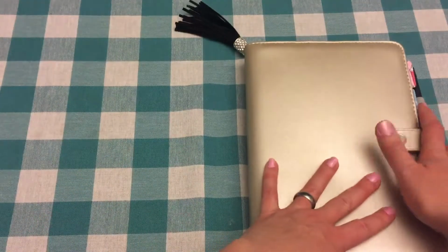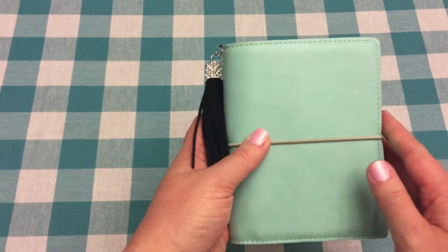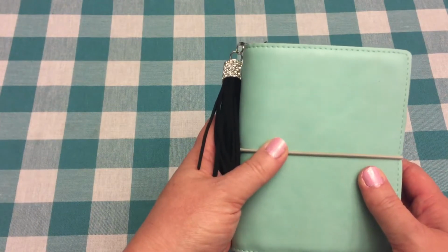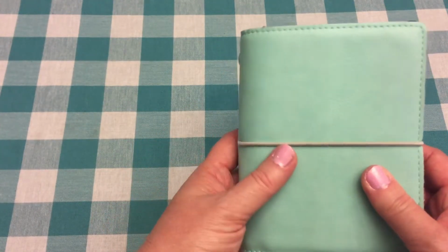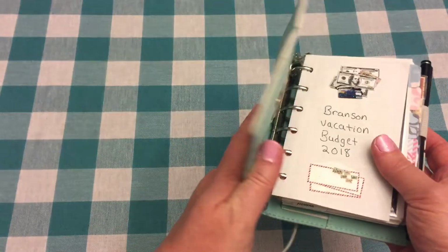And I'll real quick get you into the vacation one here. Now, I just set this up the other night. We're going to be going to Branson this summer, and we're going to stick to a budget even on vacation. So we budgeted a certain amount of money to spend, and let's just get into it.